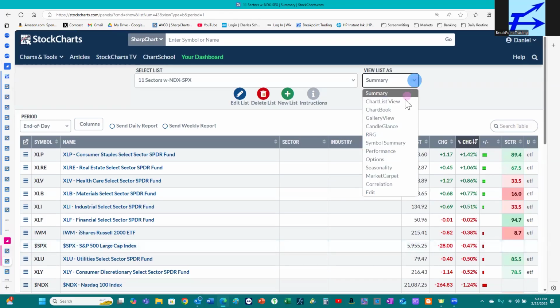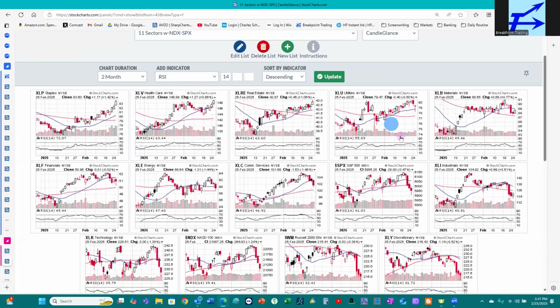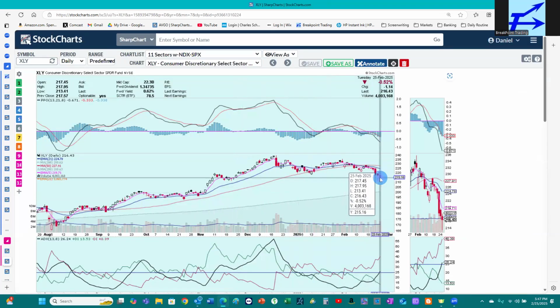And we can look at this on a candle glance, like I showed you yesterday. This puts them all together and ranks them based on relative strength, and puts the best one in the upper left and the worst one in the lower right. So staples is the one that's outperforming everything else, and discretionary is the one that is underperforming everything else, which happens to be where Tesla is. So there's discretionary, another hammer.